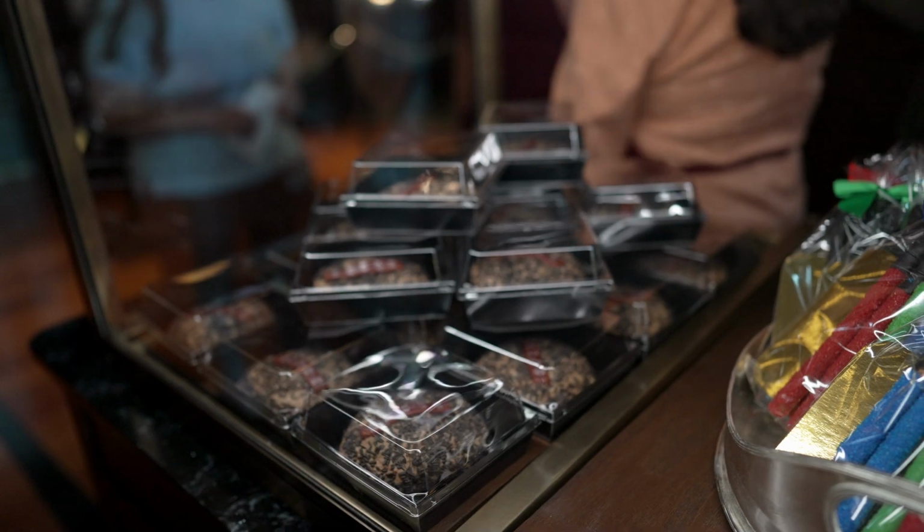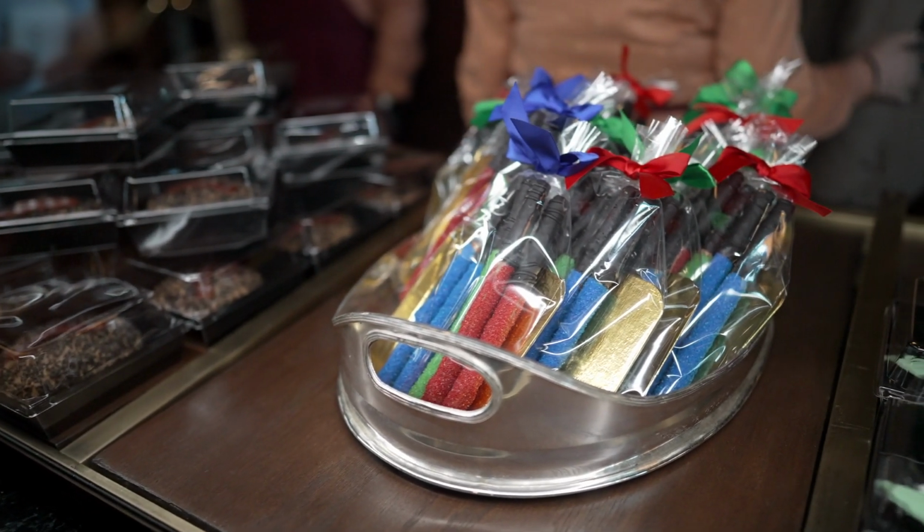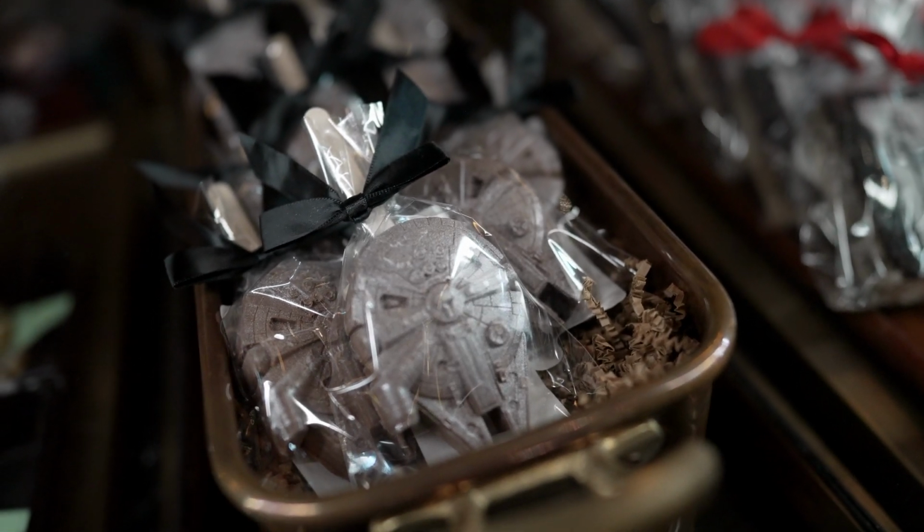So I love just peeking my head into the Grand Californian to see what else they have going on. They also brought back their cart, which is only here for special events, and they have a bunch of different treats over there. I'm trying to decide if I want to get that Millennium Falcon chocolate lollipop, but I don't know if it's an actual lollipop, or if it's just a bar of chocolate. So I'm trying to figure out if I want to go get that or go back to the Wonderful World of Sweets and maybe get something over there.